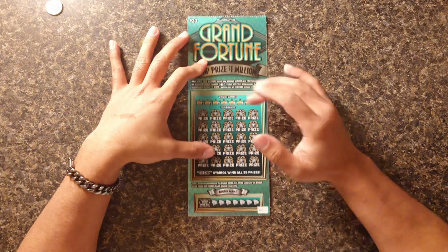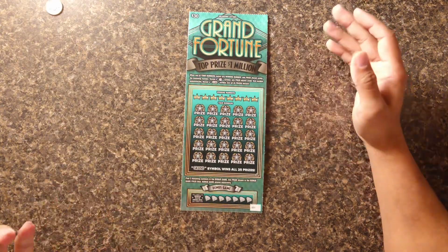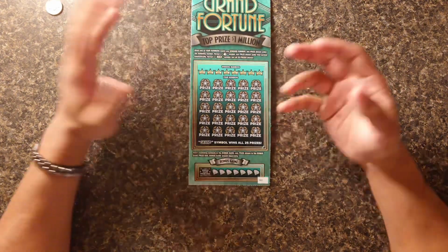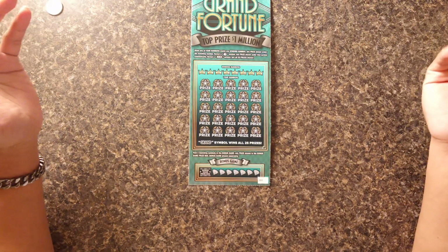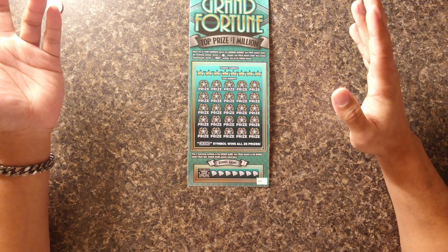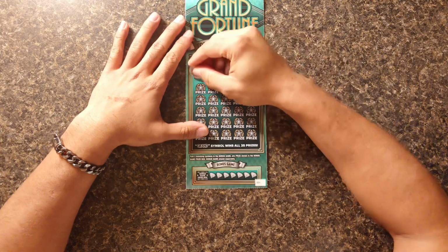We got another scratch ticket over here that we're gonna scratch, and this is our part 24. So our winning numbers and the rest of them are our matching numbers, I guess, and bonus. Let's get to the point and see if we win anything. Alright, let's scratch off our winning numbers.